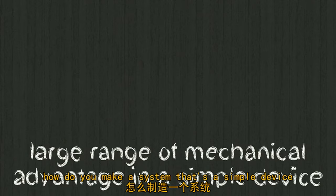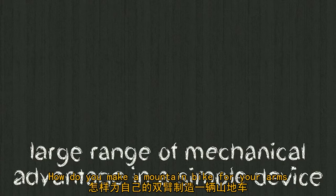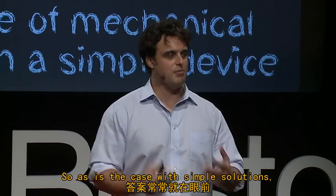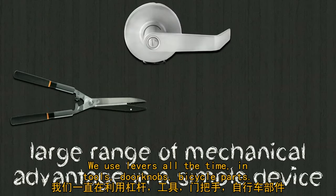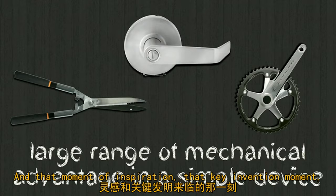So the real crux of the problem here is how do you make a system that's a simple device but gives you a large mechanical advantage? How do you make like a mountain bike for your arms that doesn't have the mountain bike cost and complexity? So as is the case with simple solutions, oftentimes the answer is right in front of your face. And for us, it was levers. We used levers all the time in tools, doorknobs, bicycle parts.